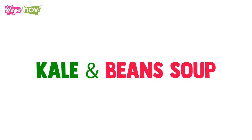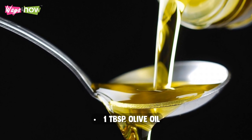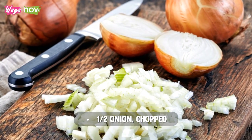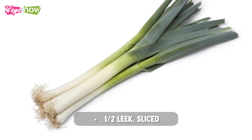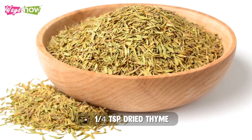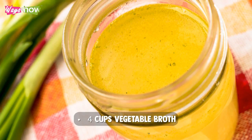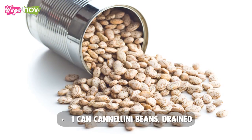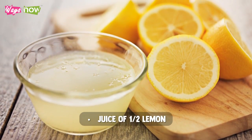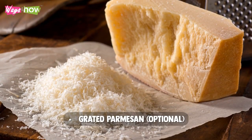1. Kale and bean soup. Ingredients: 1 tablespoon olive oil, 3 cloves garlic minced, 1/2 onion chopped, 1/2 leek sliced, 1 stalk celery chopped, 1/4 teaspoon dried thyme, salt and pepper to taste, 4 cups vegetable broth, 1 can cannellini beans drained, juice of 1/2 lemon, 1 small bunch kale torn, grated Parmesan, optional.